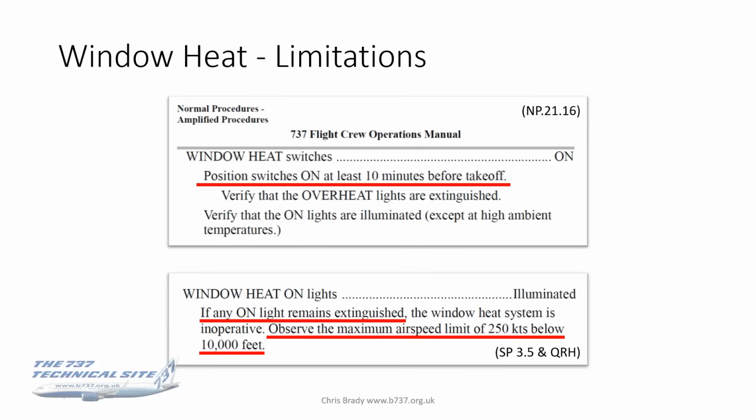The other one is that if any ON light is extinguished, then you've got no heat to that window, observe the maximum airspeed limit of 250 below 10. And again, this is for bird strike protection. I mean, that's a maximum airspeed limit. Personally, if it was me, and if it was daylight when birds are flying, I'd be right back down at the slowest speed I could.